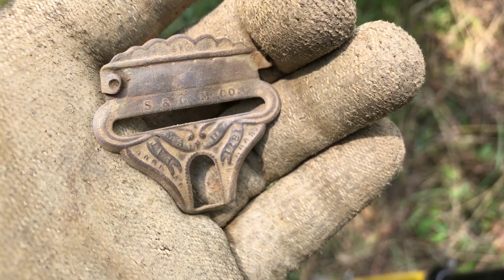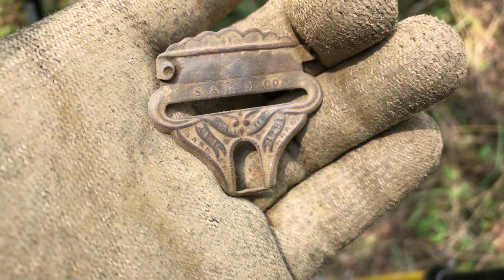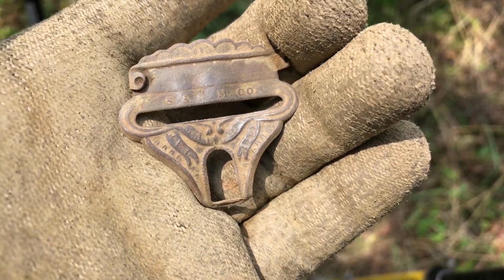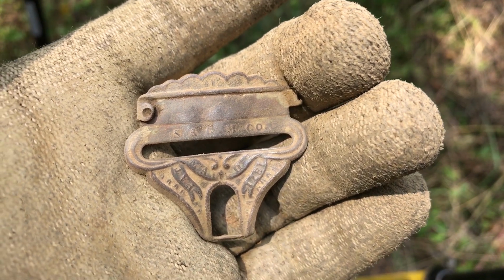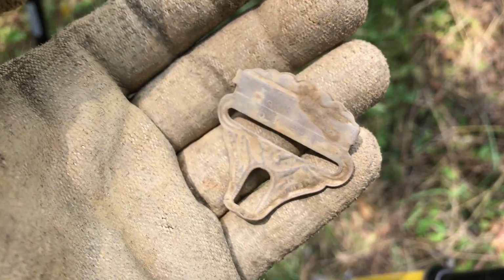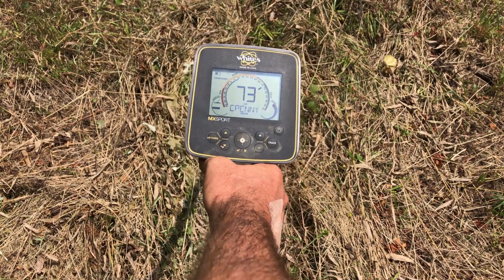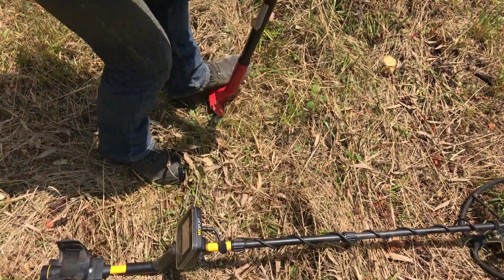You can see 1871 right there, and then on the same leaflet to the left in mirror it says patent 1871. S&G-M Company. The reverse is just a stamp. About 4 inches deep. 72 to 77.